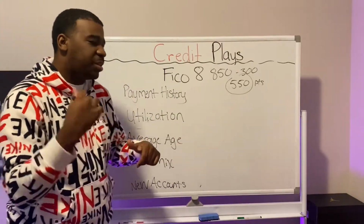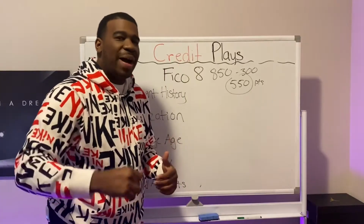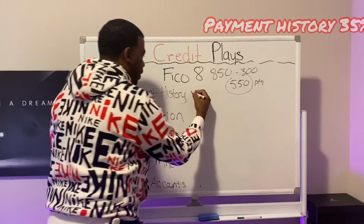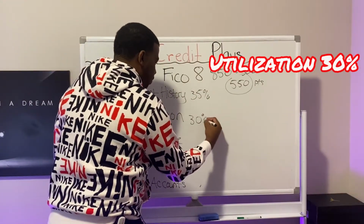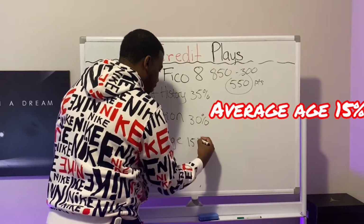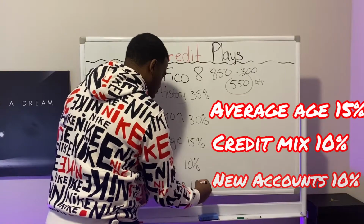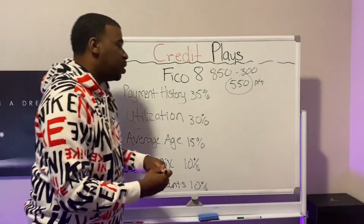Once you understand that, now you know how to hit each area and how it's affecting your credit score. So payment history is 35% of your score, right? Utilization, 30%. Average age is 15%. Credit mix is 10%. And new accounts is another 10%, right?